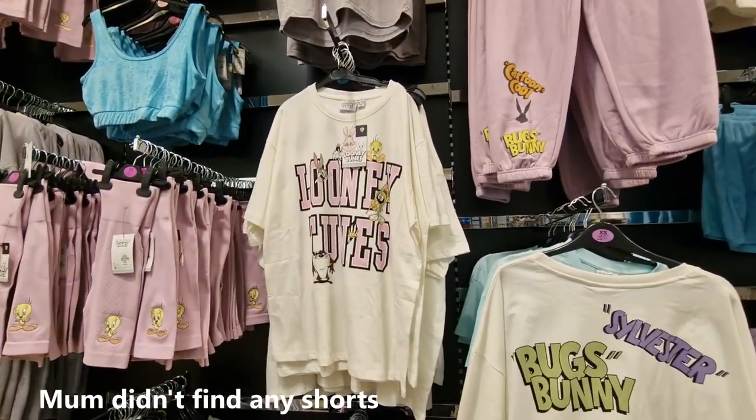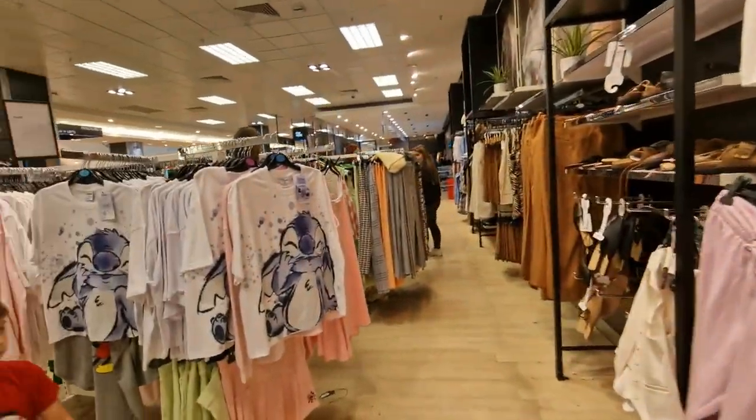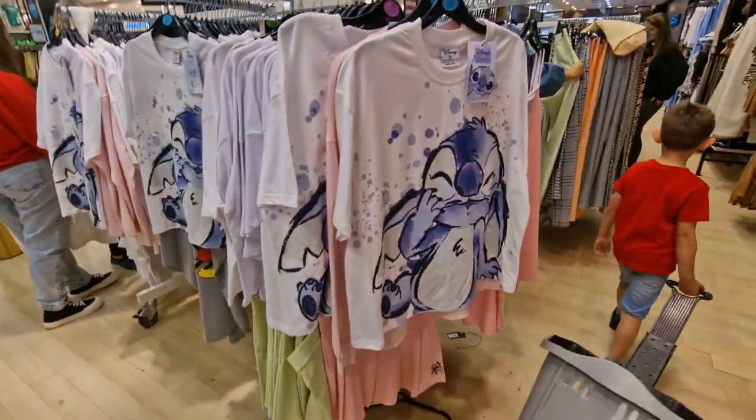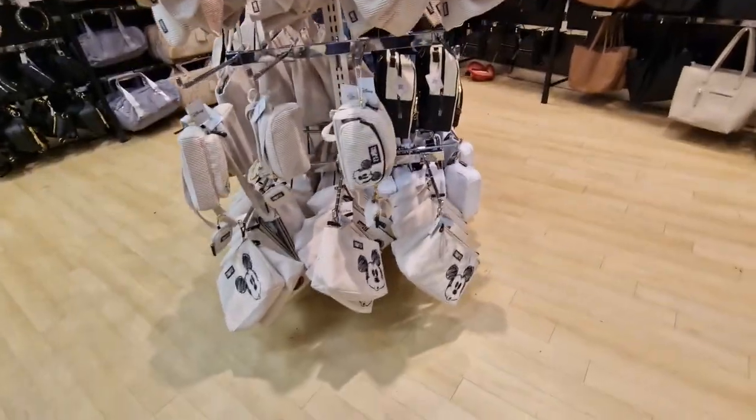Looney Tunes. It's actually quite cute, but it's white. And I don't wear white, because you get a multitude of things down it. Yeah, although that is cute. Maybe a pyjama top. Mickey Mouse.